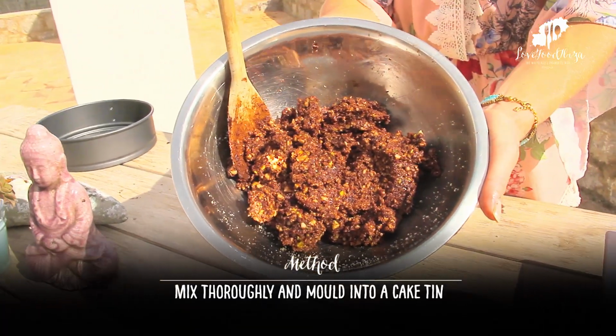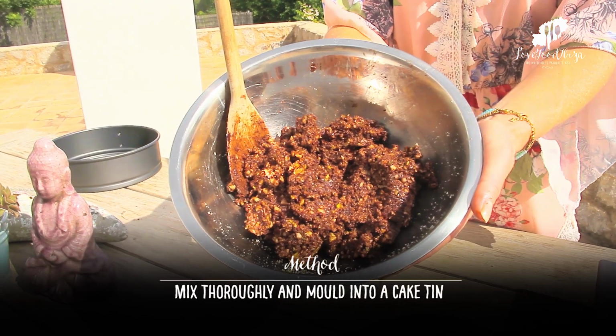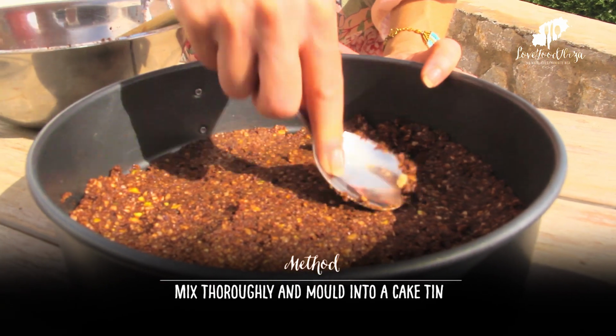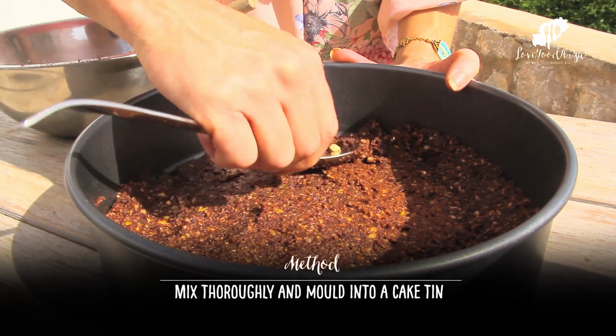So after a lot of wrist action, I've got my lovely blended base. You've really got to work it right down into the corners. It does take quite a while just to get it nice and even. So for the next part, it's making the filling.